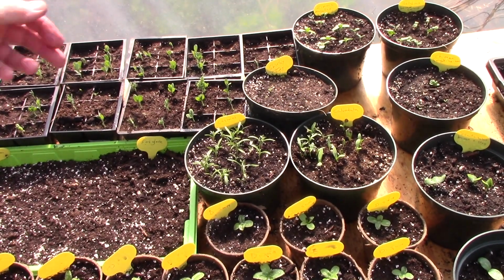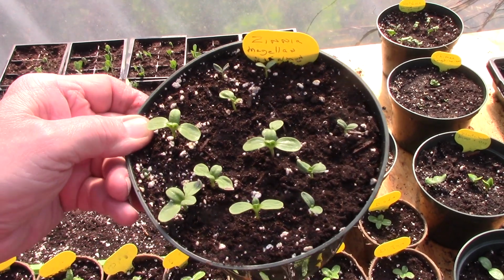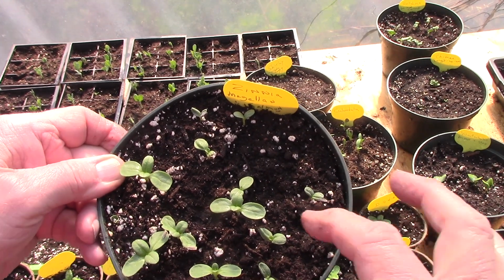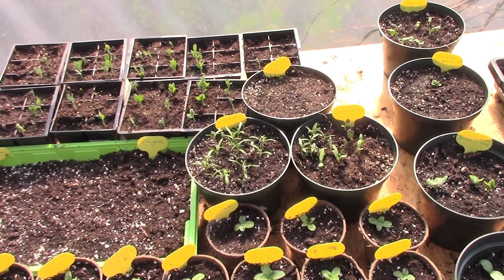And up here, these are the zinnias called Magellan. They're sort of a pink zinnia. And the earlier ones that have come up have got their second set of leaves on them, so sometime in the next week those will be individually potted.